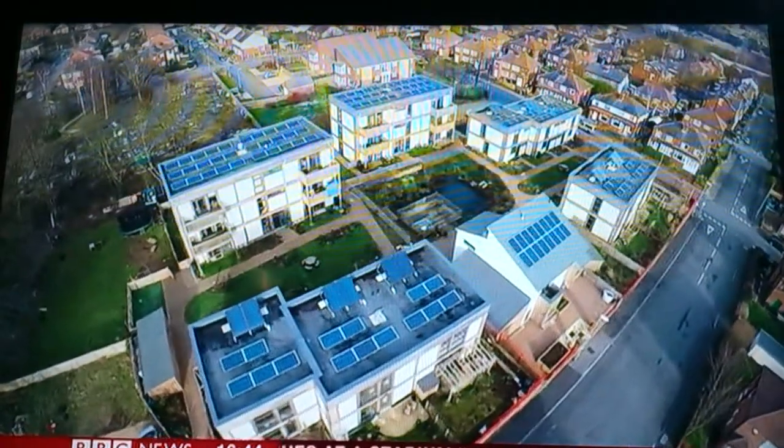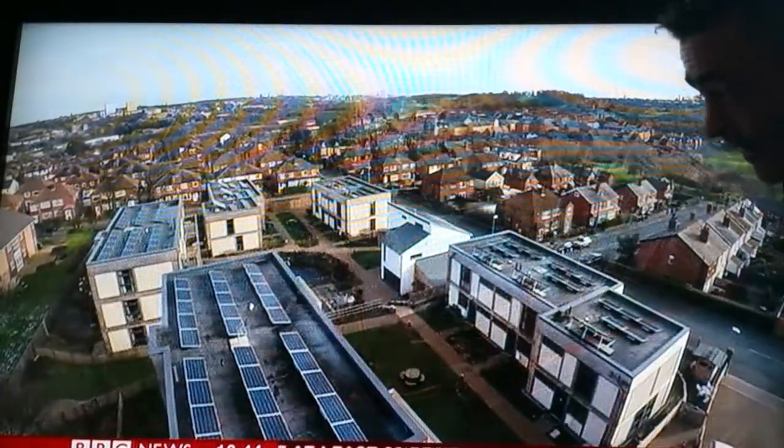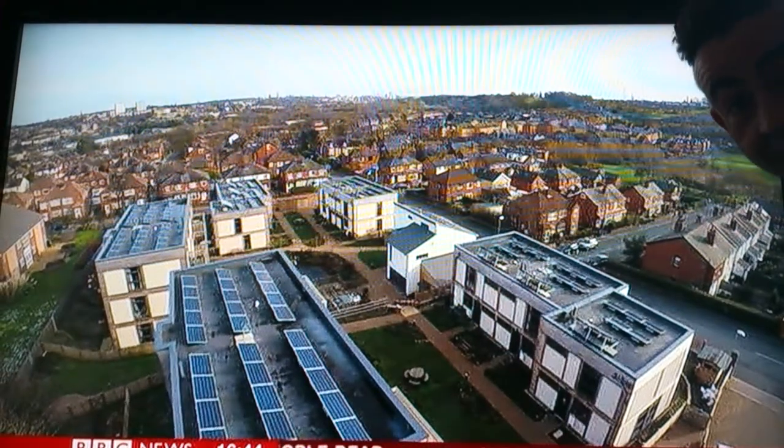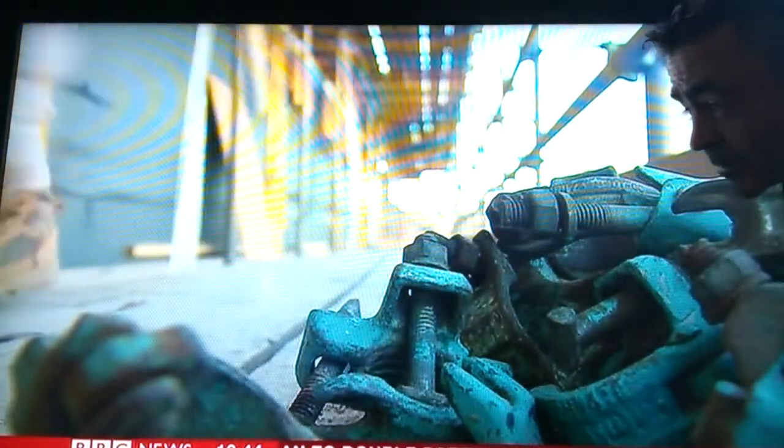In England alone, we're only building half the number of new homes we need. But to meet rising demand throughout the UK, do we need to think differently about the materials we build with? Yes, of course we do. Like these new houses in Bristol that are 80% straw.